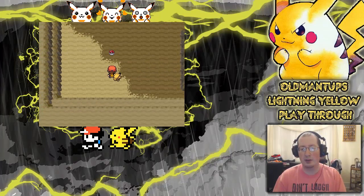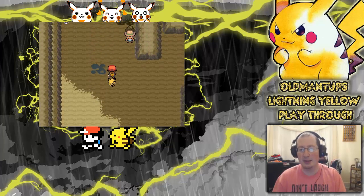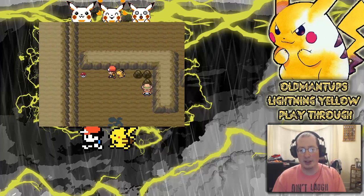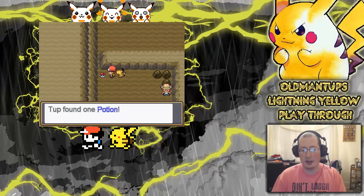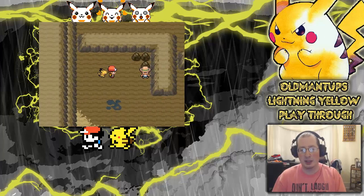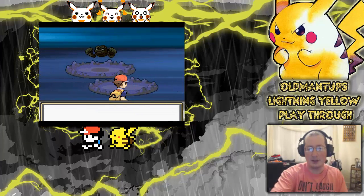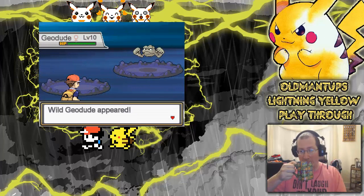We are going to walk around a little bit more before we go and get that Clefairy. Water Gun. That's a TM in this game? I am moderately disappointed with that. Got a Potion. Potions are good. We need Pokeballs. Oh, we're going to get another random encounter, and see what we get. We get a Geodude. We're just going to run away from this.